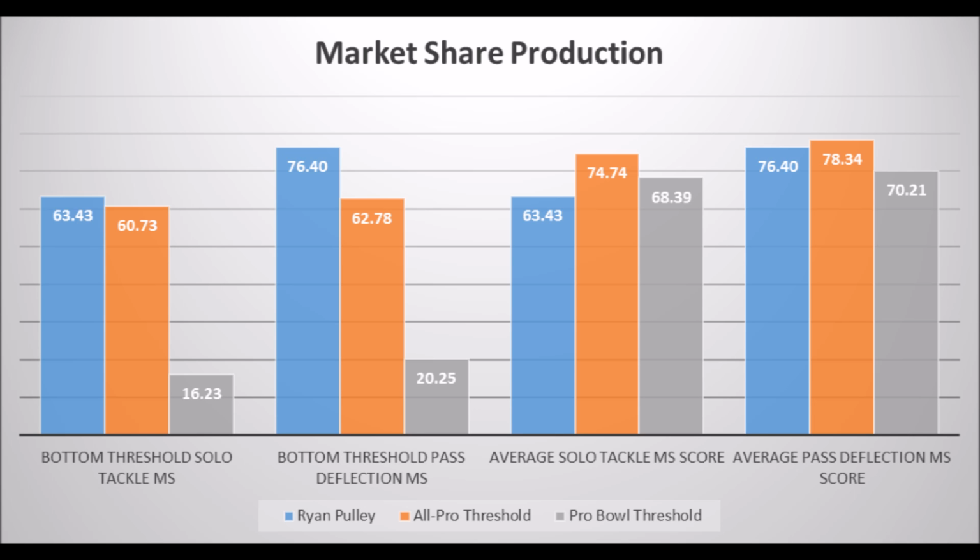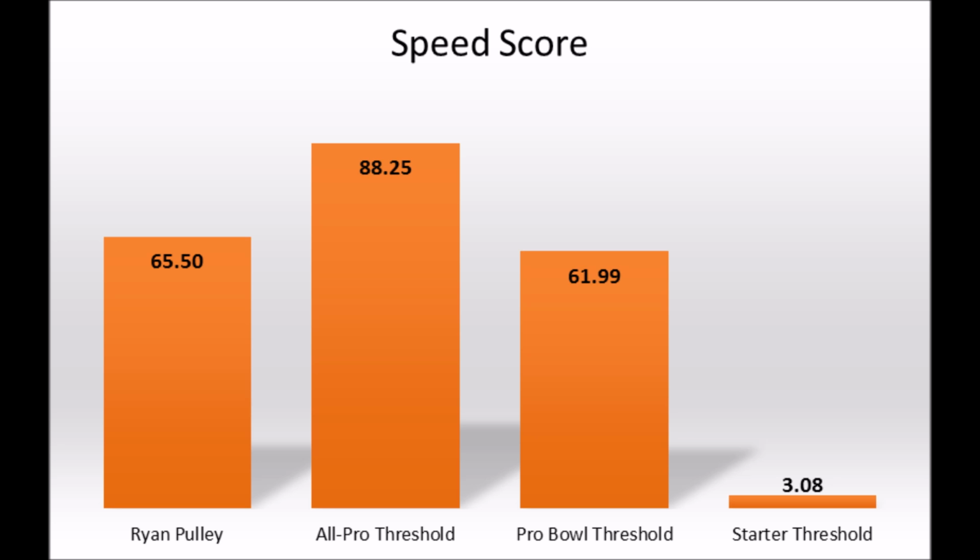Based on his production, he put up a 63.43 solo tackle market share score and a 76.40 pass deflection market share score, and all those marks hit at least the Pro Bowl area when it comes to solo tackle and pass deflection market share production. And his speed score is 65.50 out of 100, which hits at least the Pro Bowl threshold as well.